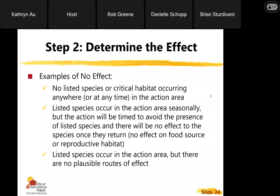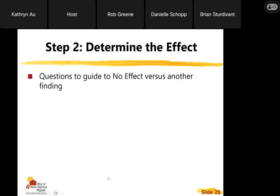Or maybe there are listed species in the action area, but no plausible routes of effect. So these are their definitions, or examples, of what no effect could mean. But to actually get to that finding, there are 7 questions that you have to ask yourself about your project. And you have to answer all of them.